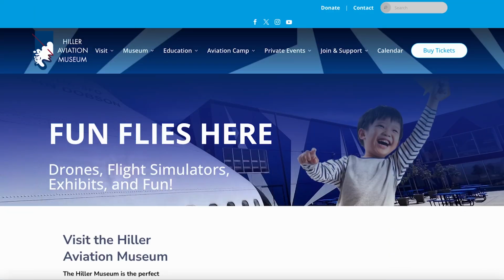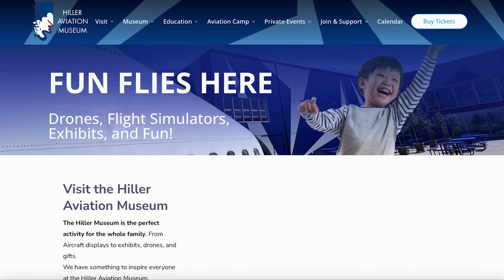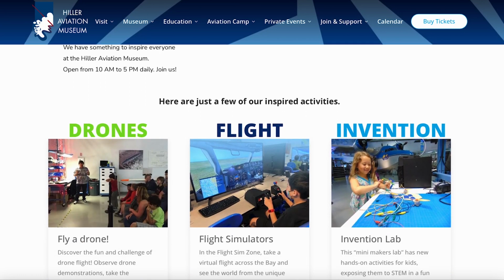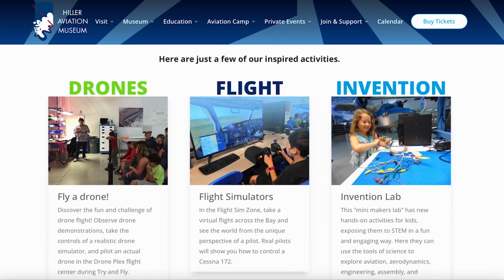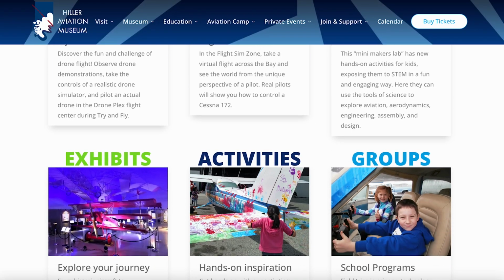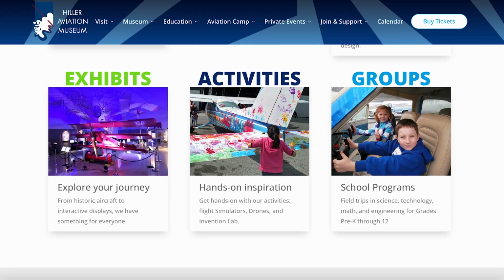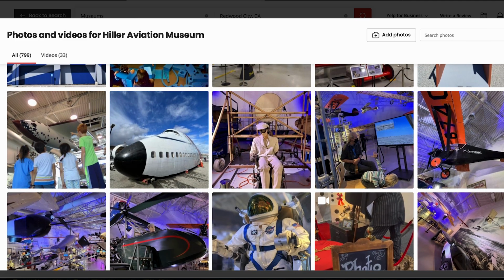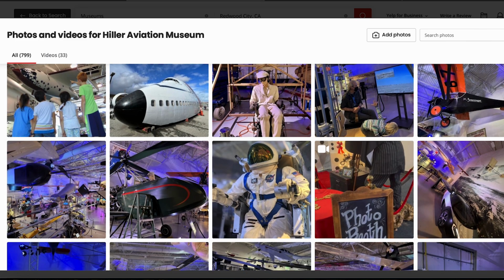If your kids are fascinated by airplanes, then the Hiller Aviation Museum in San Carlos is a must visit. This museum is packed with historic aircraft, flight simulators, and hands-on exhibits that teach kids all about aviation and aerodynamics. They even have a kids area where young pilots can sit in a real cockpit. It's an awesome experience for kids and parents alike.